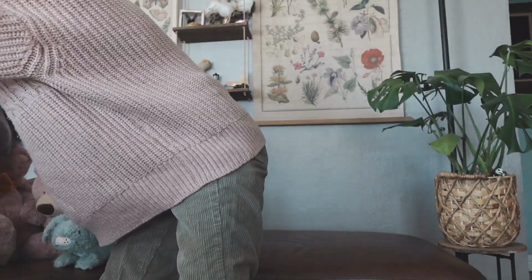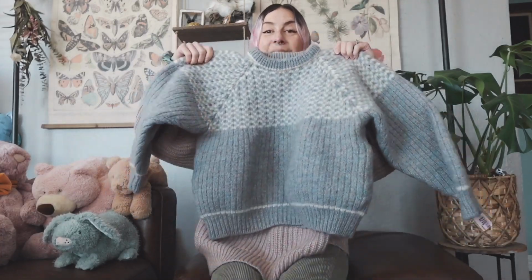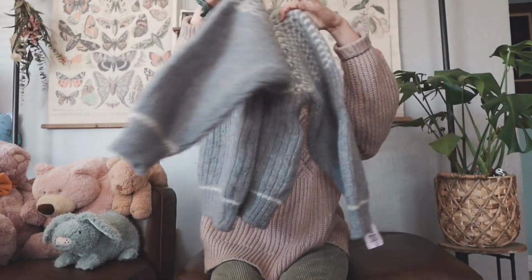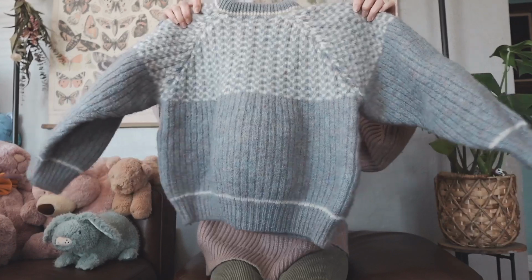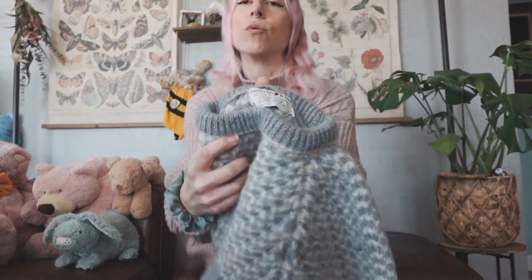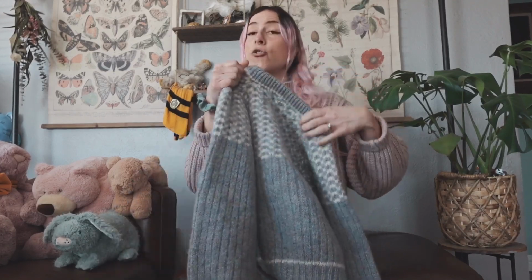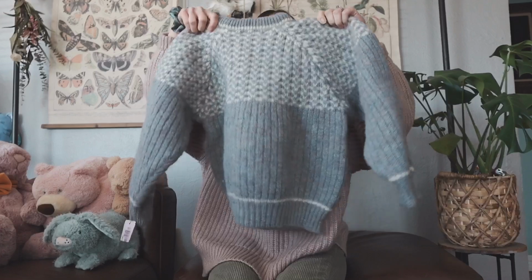I found this sweater. Oh, so I tried it on in the store and it's way too small for me, but it's by British Wool. And it is 100% fine worsted wool, made in Scotland too. So this is very cute.